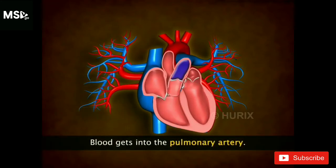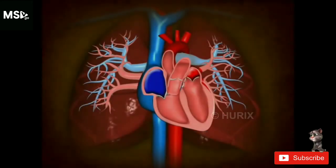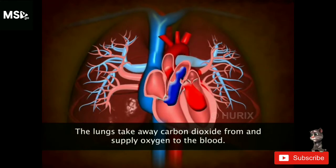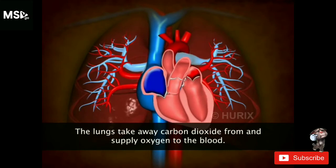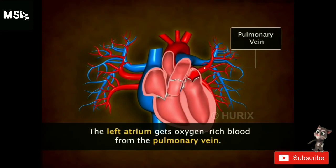The contraction of the right ventricle pumps the blood to the pulmonary artery. A valve in this artery prevents the blood from returning to the right ventricle. This artery takes the blood to the lungs for purification. The lungs remove carbon dioxide and fill the blood with oxygen. The pulmonary vein brings oxygen-rich blood back to the heart into the left atrium.